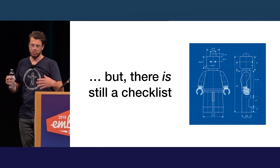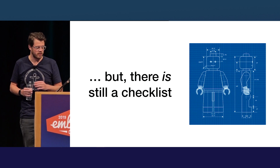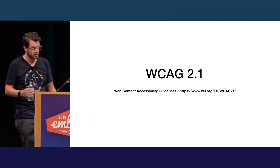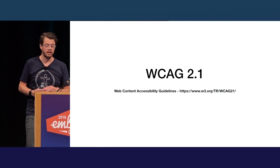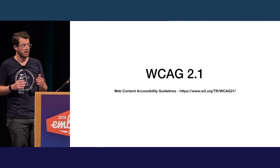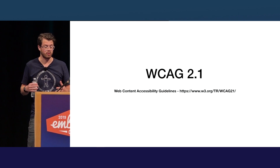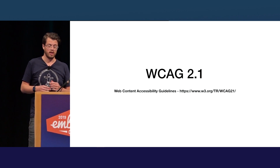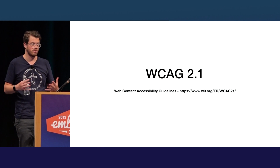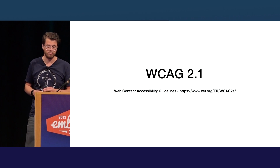So what is the checklist? There are more than one. There's a few. For the purpose of this presentation, I'm just going to focus on WCAG. So if you're new to accessibility, the Web Content Accessibility Guidelines, or WCAG, are a great place to start. These are standards that are defined and iterated on by accessibility working groups like WebAIM, and it's a working and living document. It's organic and it grows and changes as technologies and standards emerge and evolve.